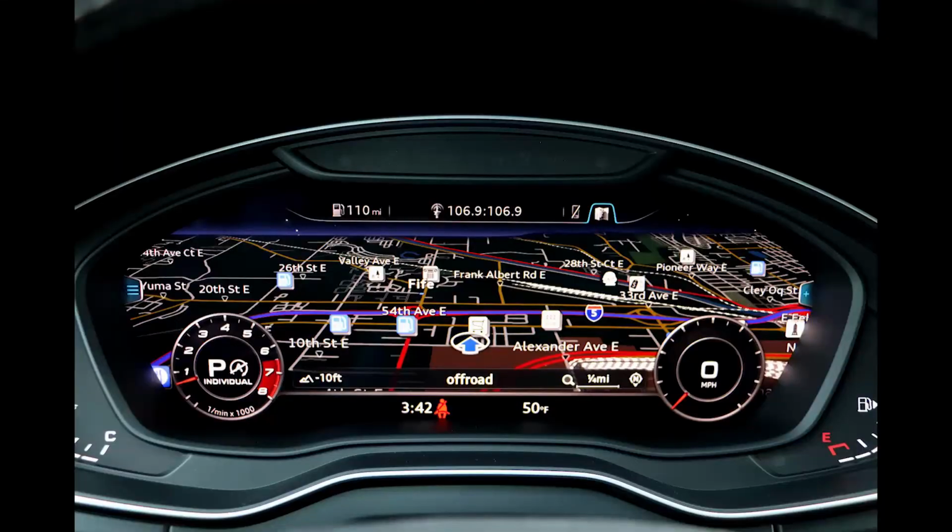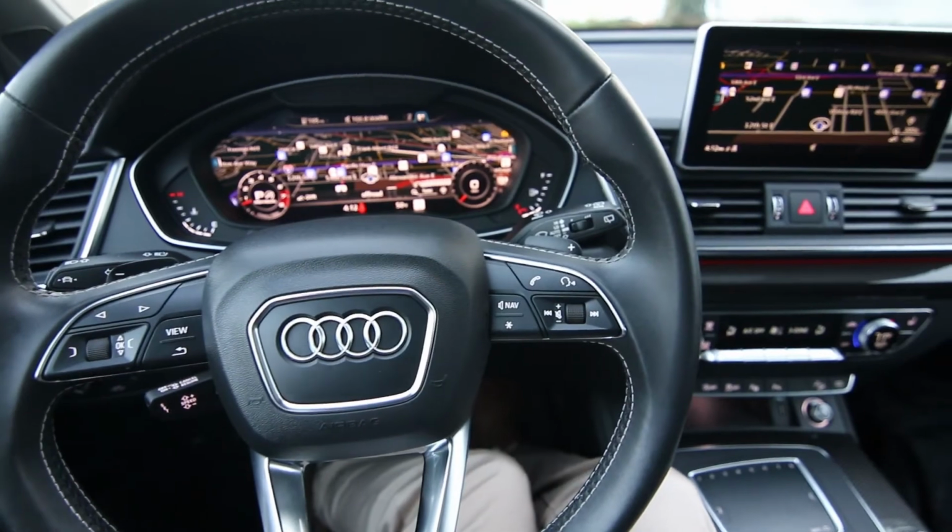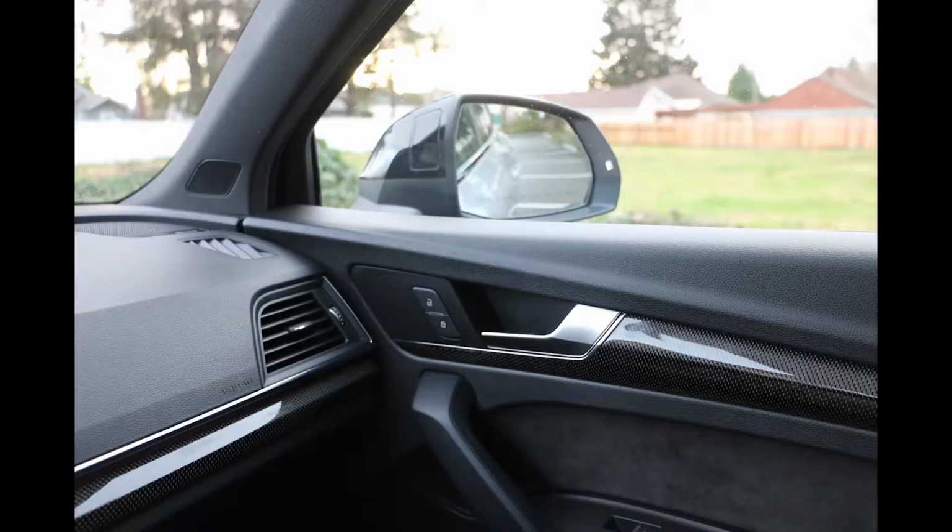The air suspension is nice because it gives you a nice firm ride while handling, but also when you're just cruising along, you're basically riding on a cushion of air, so it makes it a very nice ride as well.